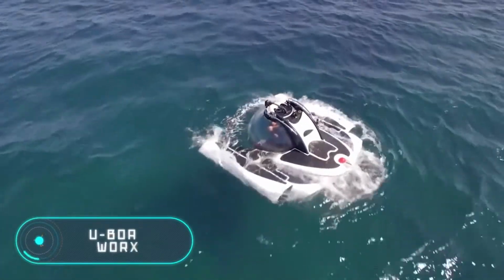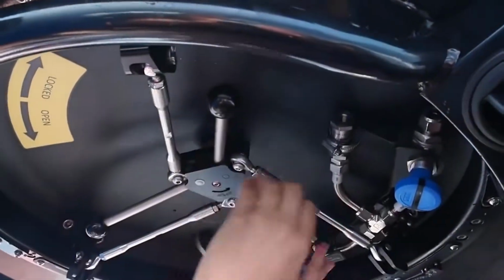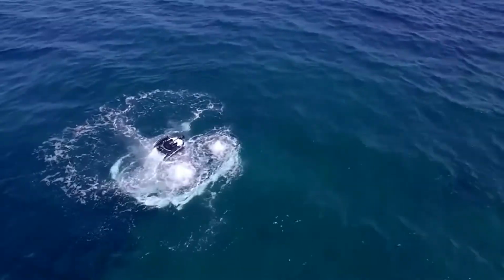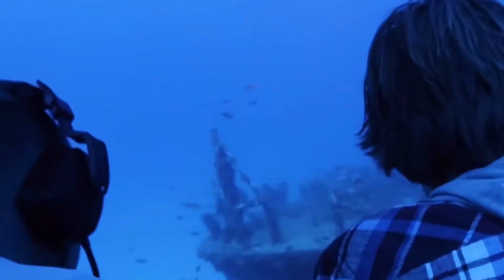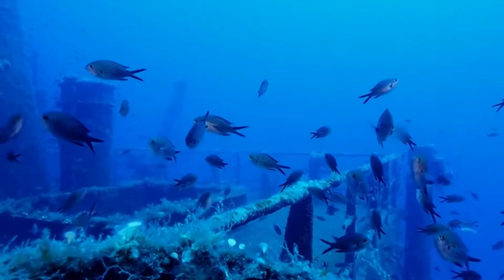U-Boat Works. This unique submarine can carry 1 captain and 2 passengers. The huge oxygen reservoir on board allows traveling underwater for up to 16 hours. The max submersion depth of the submarine is 1,000 feet, and it can be used for personal underwater expeditions or to perform works on underwater objects.